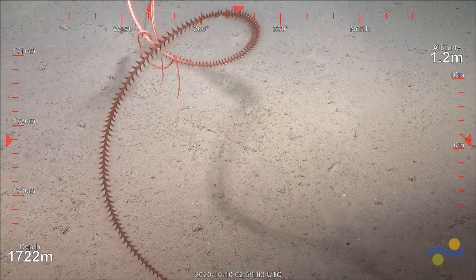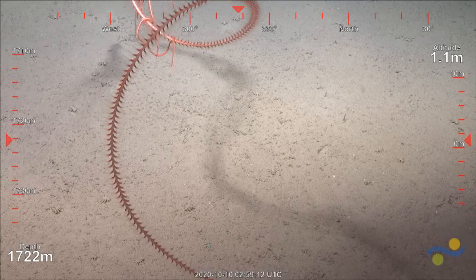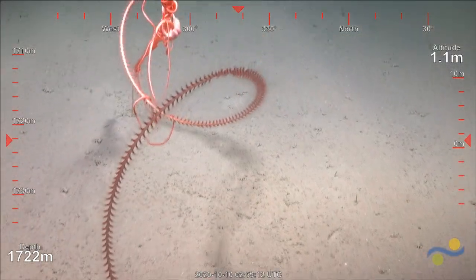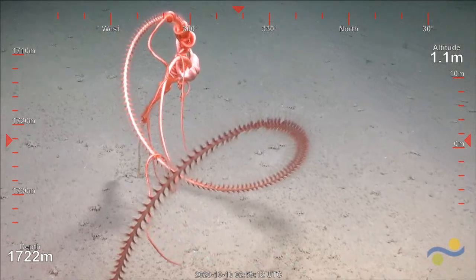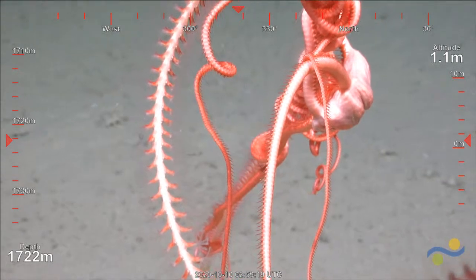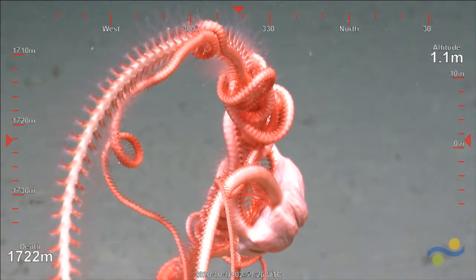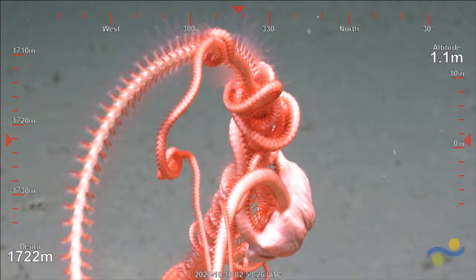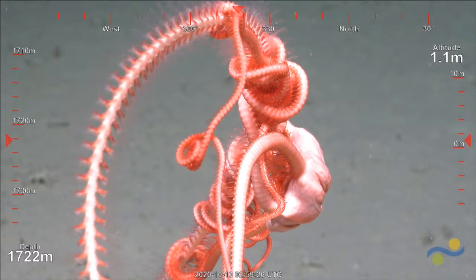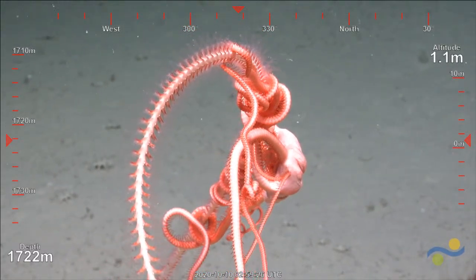I'm not seeing... It doesn't look like a bamboo coral. No. I can't see nodes on it. Nice big, healthy brittle star. Wow. Amazing, it's got the same colours as the coral. So the question to Jeremy is, would this be an ideal candidate for the genome project?